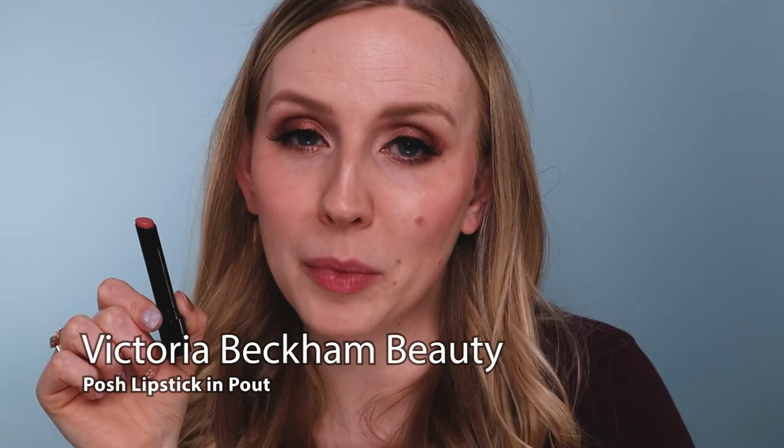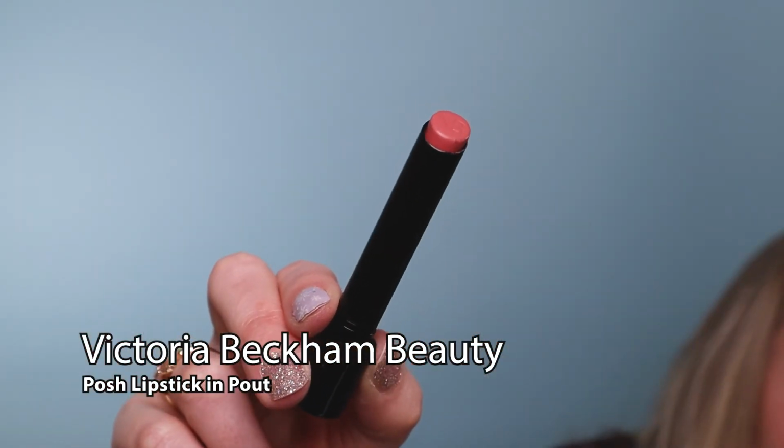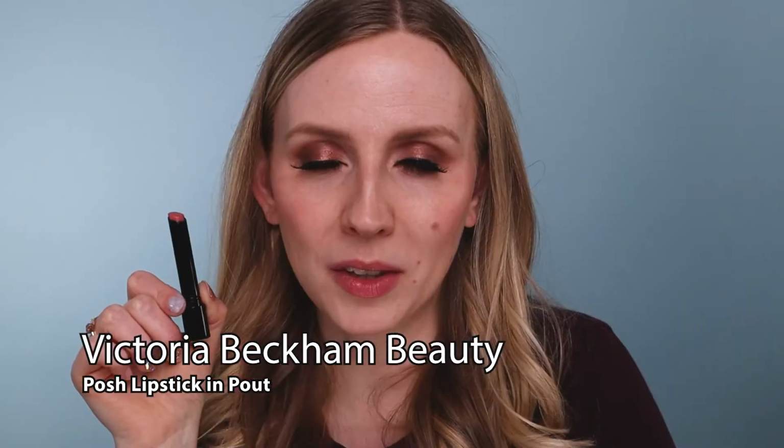One of my favorite luxury lipsticks of the year was the Victoria Beckham Posh lipstick. This one is in the shade Pout and it's kind of a pinky peach nude, and I really love this shade and the performance is just so great. It just glides on really smoothly and looks perfect every time I use it.